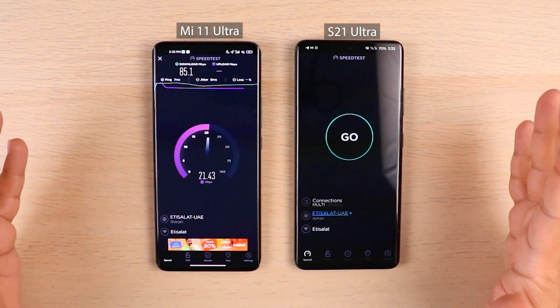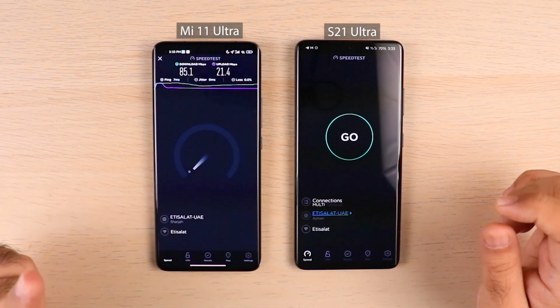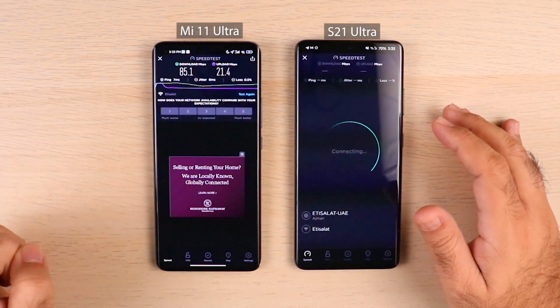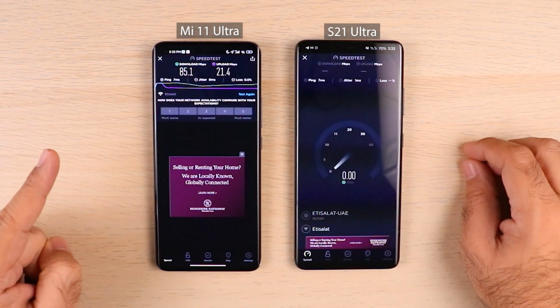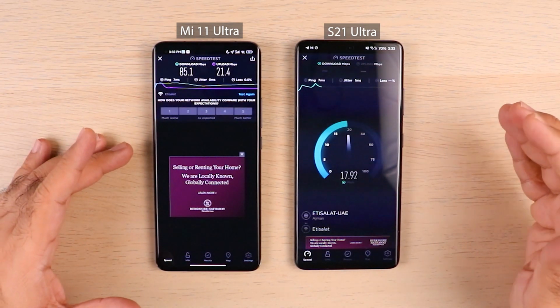And by the way, both of these phones are running at 120 Hz refresh rate on their displays at the moment. Okay, so we're done with the test on the Mi 11 Ultra. The download speed was 85.1 and the upload was 21.4. Let us look at what the S21 Ultra shows.